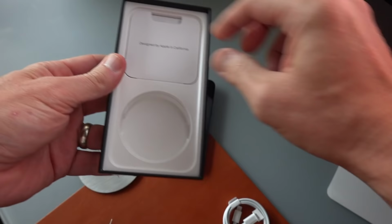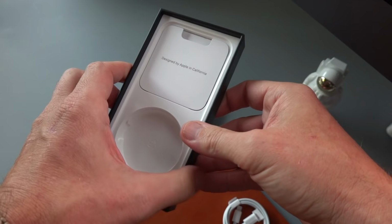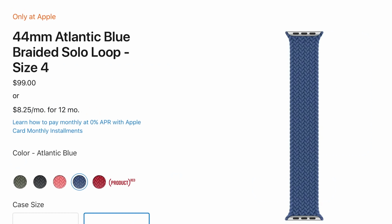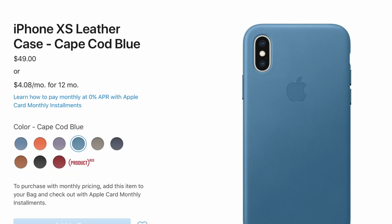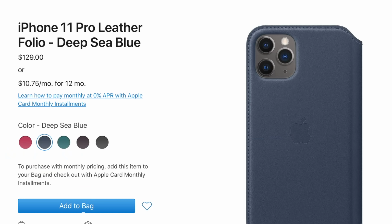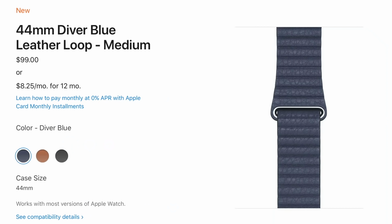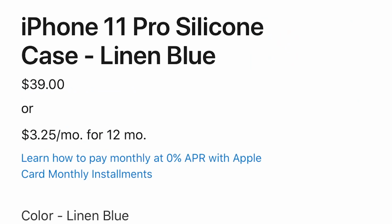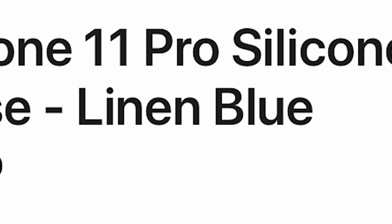I expect some grumbling as regular people buy their phone only to realize they now need to go get a cable or brick just to charge it. This is the iPhone 12 Pro in Pacific Blue, which should please not be confused with Baltic blue or Atlantic blue. It's definitely not Cape Cod blue or surf blue or deep sea blue or diver blue. And it's not midnight blue, not to be confused with midnight green. And it's not linen blue. Apple's marketing team might want to come up with a unifying theory on blue and midnights.